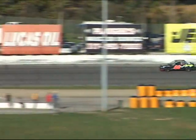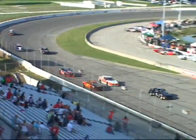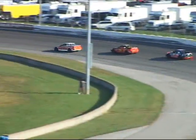Cars all around this Lucas Oil Raceway during the running of the Lawrence Towing 30, Vore's Compact Touring Series. Dan Irvine, 5 more laps to go. Irvine, 5 to go, threads the needle on the front stretch. Spillers along the outside retaining wall, another car to the bottom lane.